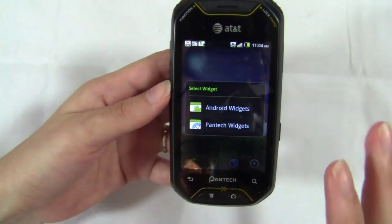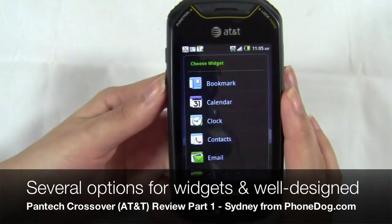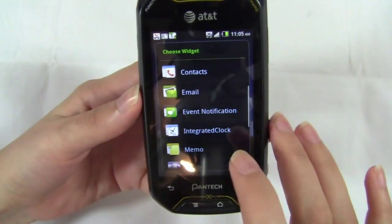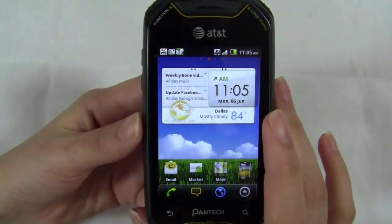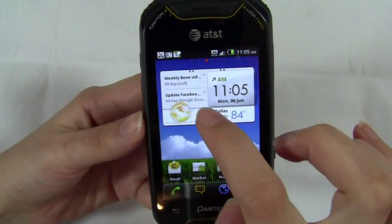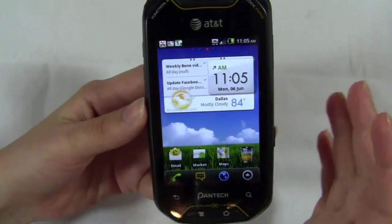Along with those design elements, Pantech also added some custom widgets. And these custom widgets are actually very well designed, and they have some great options. So there's the usual bookmark, calendar, contacts, email, and then they have this integrated clock, which you can see on my home screen here. Once you link your Google Calendar, it'll show any appointments that you have for that day. It'll show the weather and then the time. Great design.